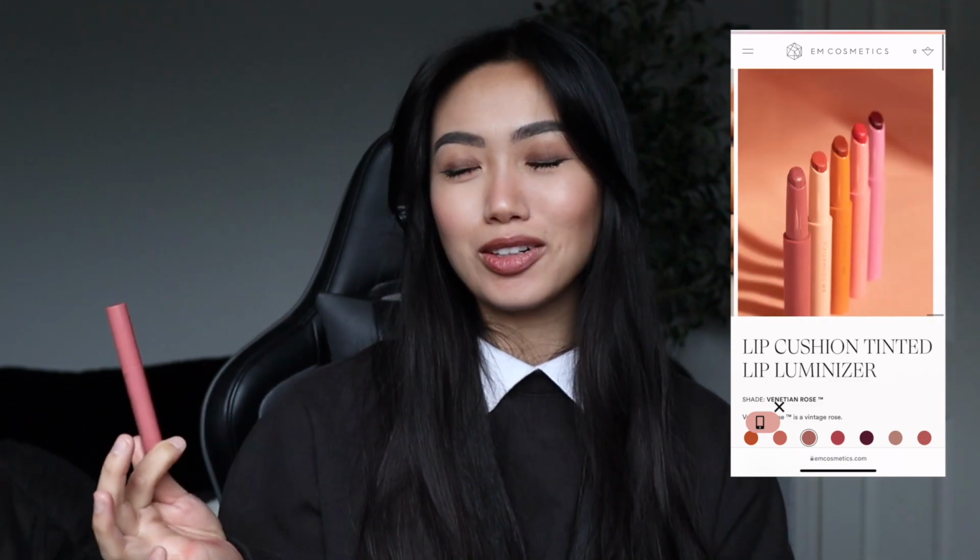The shade range is my only issue. This is the color Venetian Rose. It's definitely more pink than I would like it to be. It's considered a vintage rose color, which is fine. Up until recently, the only shades they had were pretty light shades.